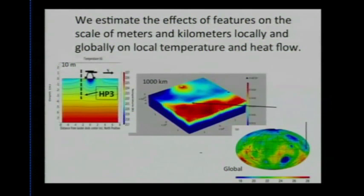And then finally, we can estimate how much radiogenic material is distributed by the thickness of crust all around the planet. With seismology, we'll get an estimate of the crustal thickness, and we can infer how much radiogenic material is in our site, and then estimate how it is distributed around the rest of the planet.